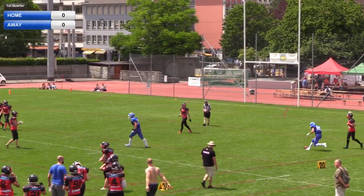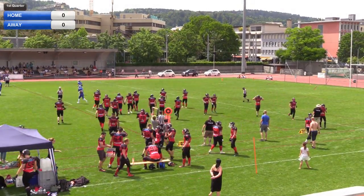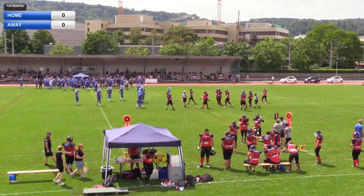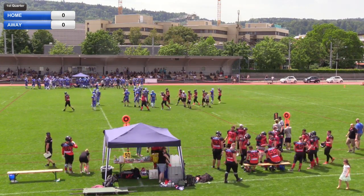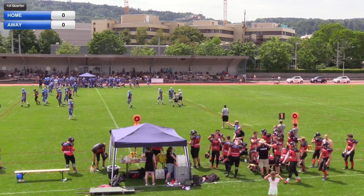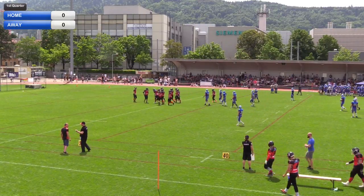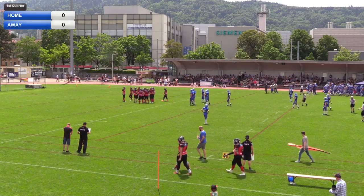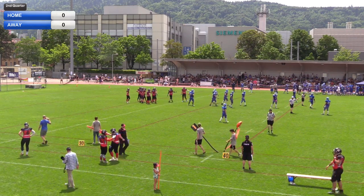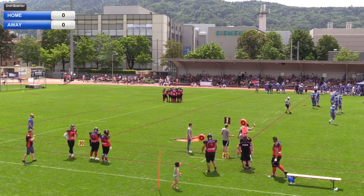Tried it with a pass downfield. Wasn't completed, which means turnover on downs. We'll have Argovia's offense back on the field. That was the end of the first quarter.